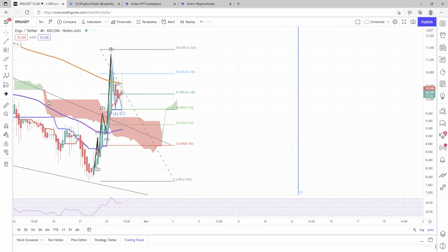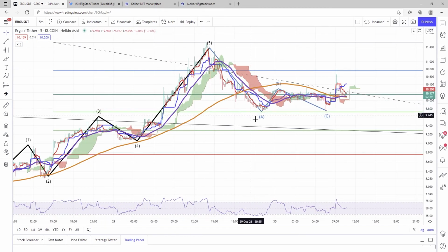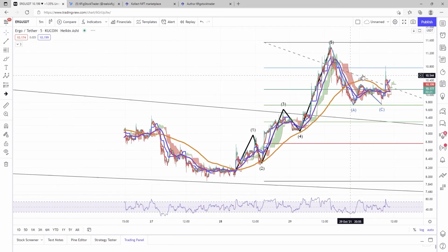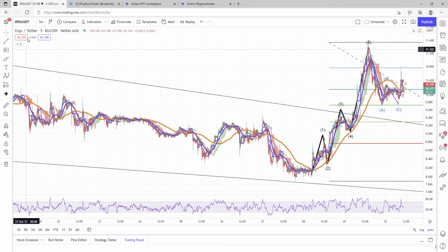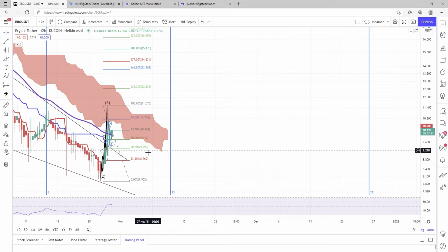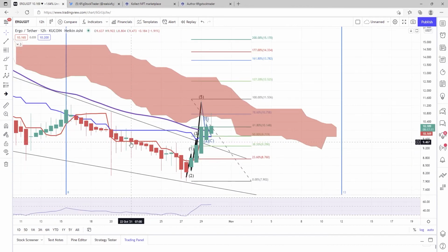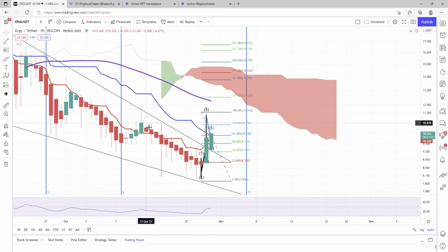But right now, I do think that Ergo is still looking good, and we do kind of see a bit of a descending triangle forming, which I'm not really the biggest fan of, but I do think that given the circumstances of the cloud formation on the larger charts, this is necessary to maybe fill out a bull flag. Let's look at the 12-hour chart. Let's look at this daily chart too.